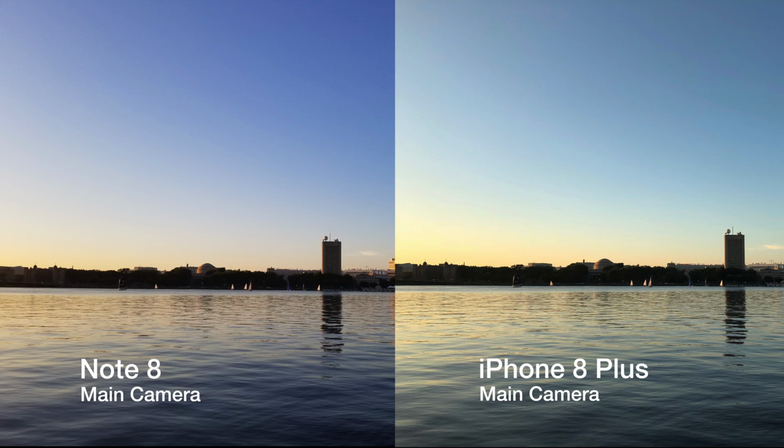The video quality of both of these phones surprised me because of just how much detail each phone picked up. I shot all the video in 4K at 30 frames per second, but note that the iPhone is able to take 4K video at up to 60 frames per second.